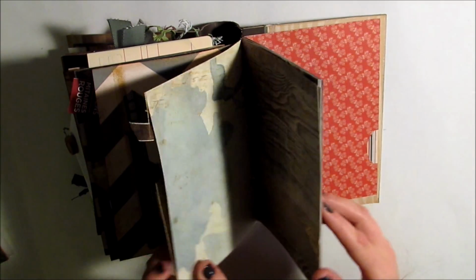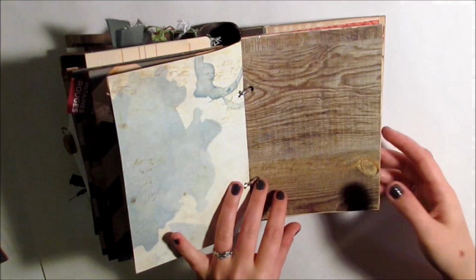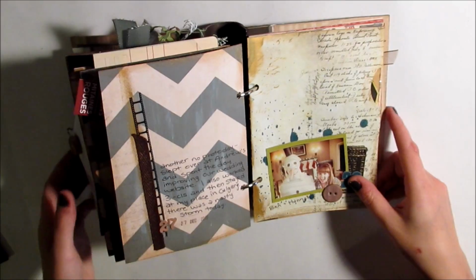I still have all these extra pages in here because I obviously ran out of time or gave up on it, I guess, which I have never done, but that's before this, I mean. But yeah, that's this album.